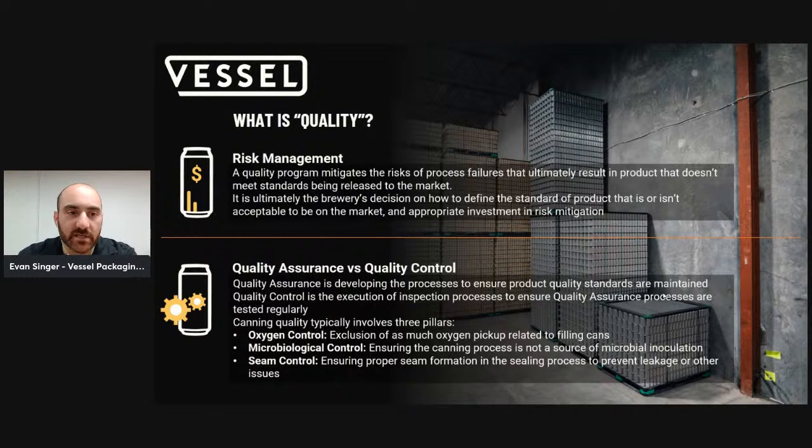So when it comes to quality, quality is really just a different way of saying risk management. A quality program is in place to make sure that process failures are minimized, and more importantly, if there is a process failure, how you can control any product that's not up to standard from entering the market. Like any risk management program, there has to be an understanding of the tolerance to risk that's acceptable compared to how much you can spend on trying to control those risks.